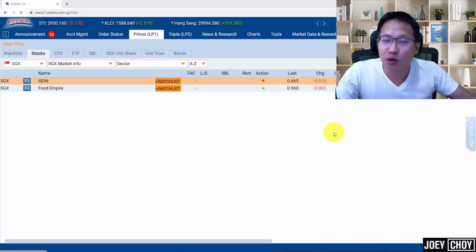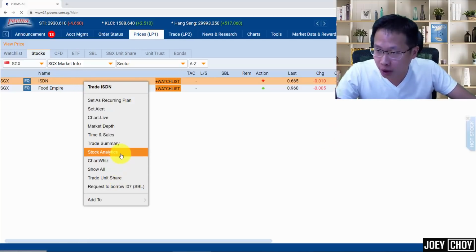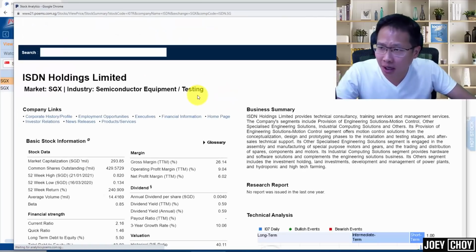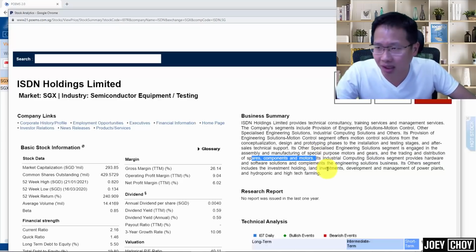So these two companies are doing totally different things. ISDN right over here, let's take a look at what this company is doing, and I would say it's pretty much a semiconductor, electronics, engineering company. It provides engineering solutions for industrial computing, specialized engineering solutions. I would say manufacturing of special purpose motors and gears, trading and distribution of spare components and motors, and doing semiconductor equipment and testing.